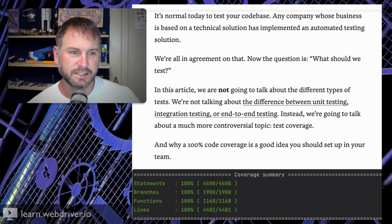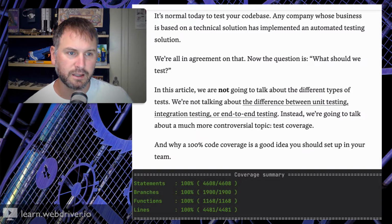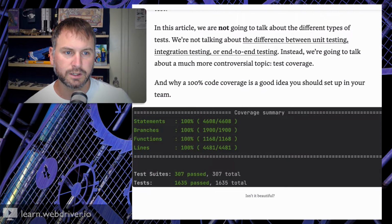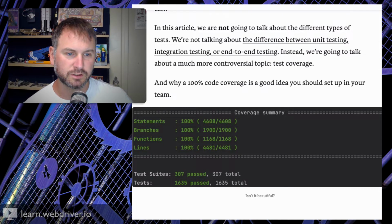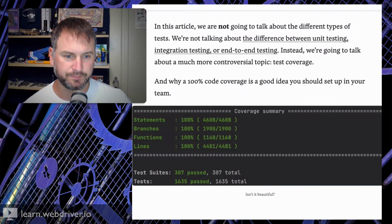It's normal today to test your code base. Any company whose business is based on technological solutions has implemented an automated testing solution. We're all in agreement on that. Now the question is, what should we test? In this article, we're not going to talk about the different types of tests. We're not going to talk about the difference between unit testing, integration testing, or end-to-end testing. Instead, we're going to talk about a much more controversial topic, test coverage, and why 100% code coverage is a good idea you should set up in your team.